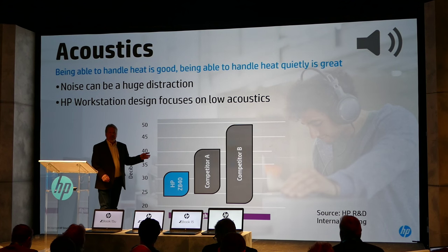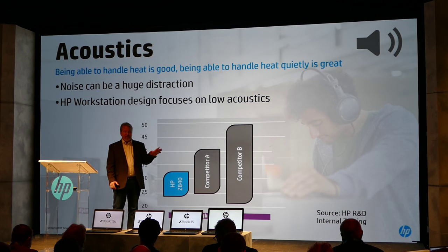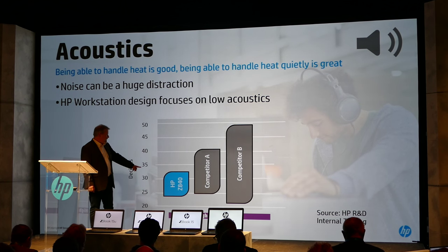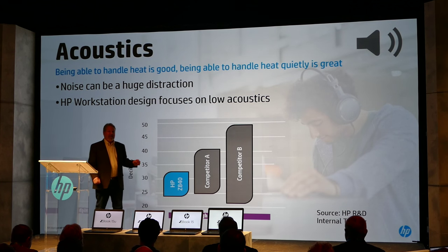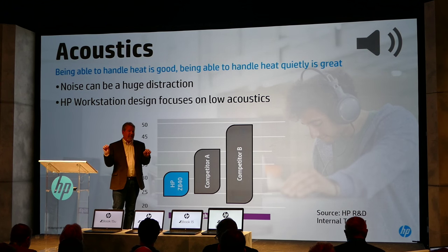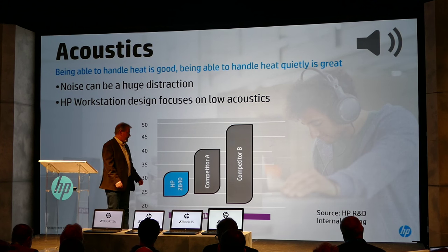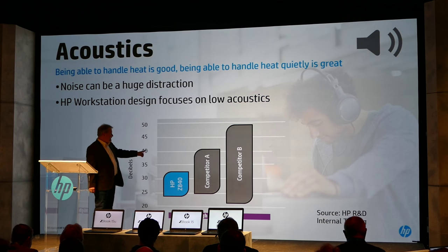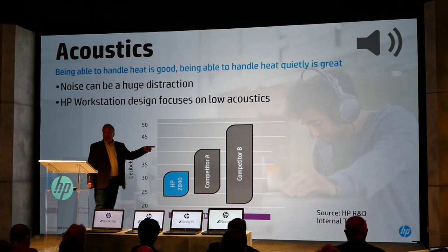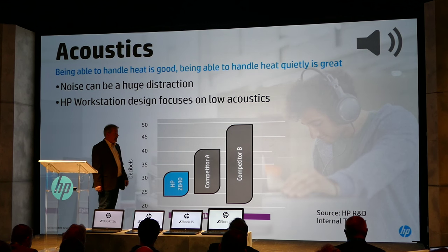But then as we ramp the systems to maximum performance levels, this is when we really crank the systems up. You can see that the 840 is at about 33 decibels, right? And that's about as loud as two people whispering maybe a cubicle away from you. So you can't really tell what they're talking about, but you know somebody's there maybe. But then you look at our competition, and the next closest is above 40 decibels. That's as loud as two people having a conversation in that pod at full volume. You can definitely hear what they're talking about.